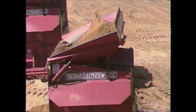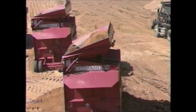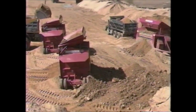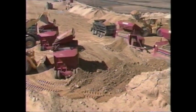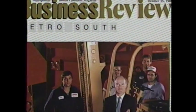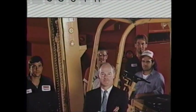To develop a product that has such an advanced design, manufacture it with such precision, and support it with such comprehensive customer service takes a company with a difference. The Reed difference. It all started with one man, a man who's experienced the challenge of on-site materials management, of making unusable materials usable. A man who had the vision to devise a unique solution to this challenge.